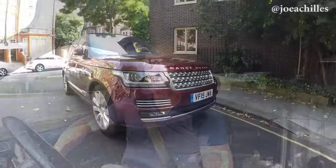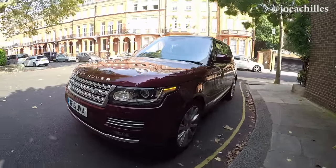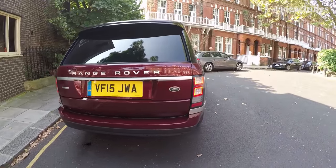So SUVs, etc., have never really taken my fancy. They're not the sort of cars that I get behind the wheel of and get too excited about. But I do appreciate them all the same, and I understand the practical reasons for them. I understand the benefits of these sorts of cars. But I know that this sort of car appeals to so many people, and especially ironically in towns and cities.